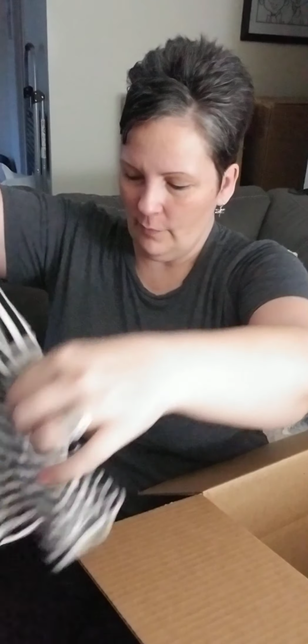Okay, stripes. I have been into stripes lately. And I can wear this now. Yay, it's a t-shirt. It's a striped t-shirt. It's so cute. I love the black neck. This is pretty. And it's soft and stretchy. Okay, what's next?